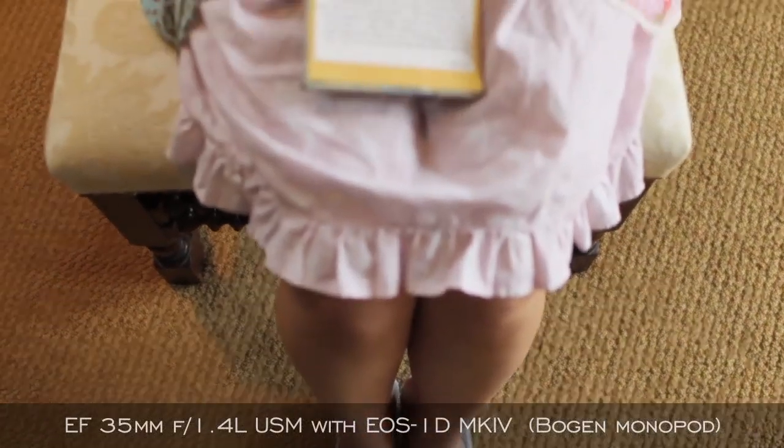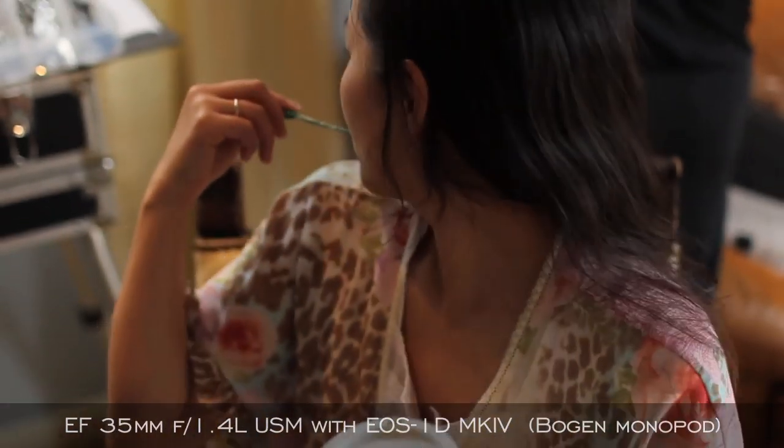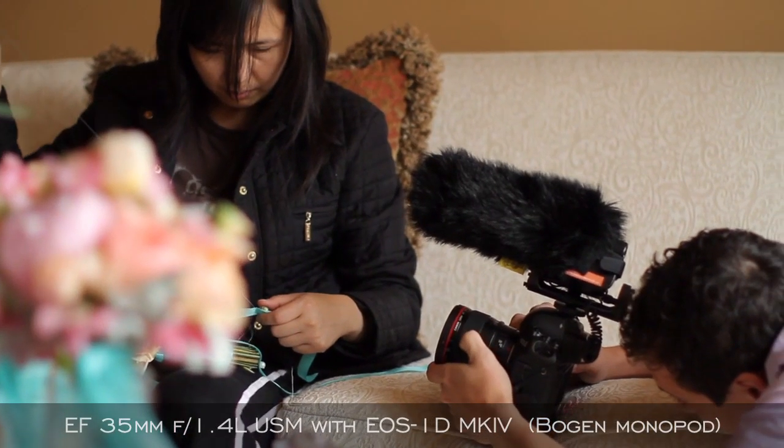Another awesome thing about the 35 and the 50 is that they're both really small and they're not very intimidating. Having a small prime like this allows you to be within 2 to 3 feet, and often people aren't really reacting as if, say, you had a 70-200.